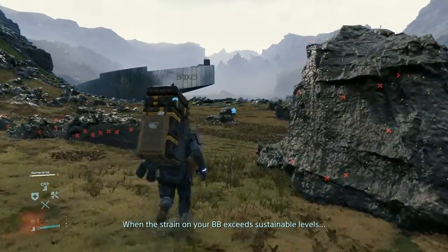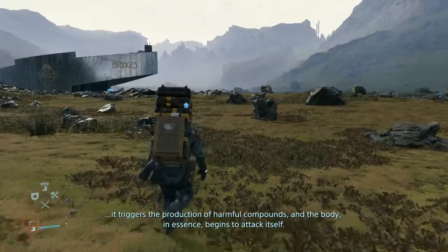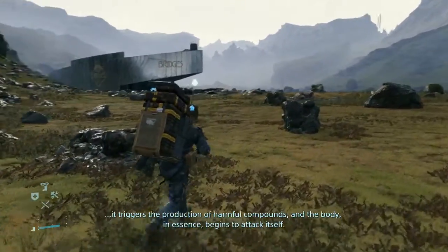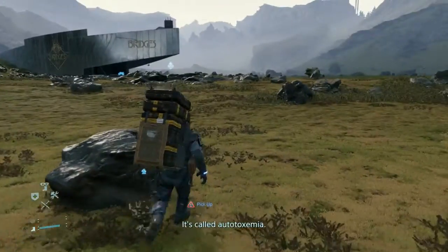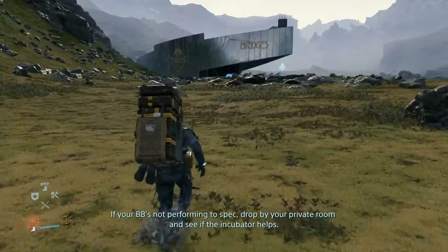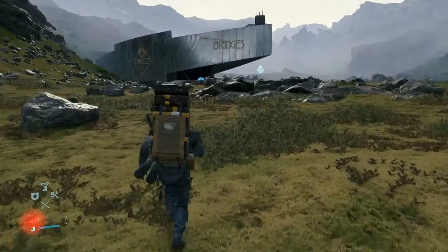When the strain on your BB exceeds sustainable levels, it triggers the production of harmful compounds, and the body, in essence, begins to attack itself. It's called autotoxemia. If your BB's not performing to spec, drop by your private room and see if the incubator helps.